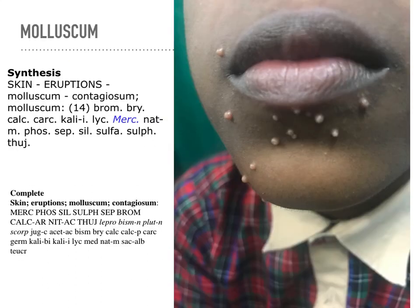Then this is a molluscum contagiosum. The main remedy represented in many of our literature is Maxol, but we usually give calcarea carb and remedies like thuja. The rubric in synthesis repertory: skin eruption, molluscum contagiosum. 14 remedies are there, and the main remedy that we found very effective is Maxol. In complete repertory also, the most important remedy mentioned is Maxol, followed by sulfur and silicea. So that's about molluscum contagiosum.